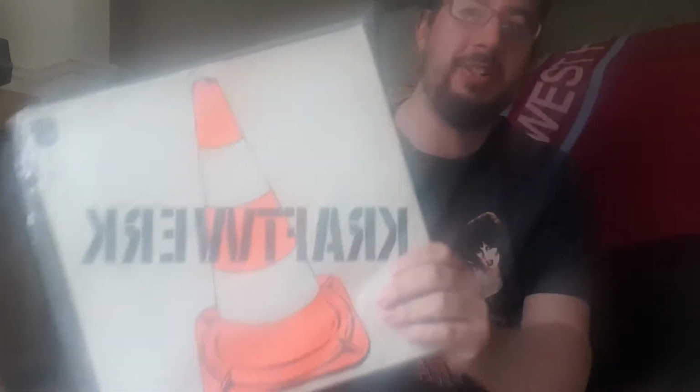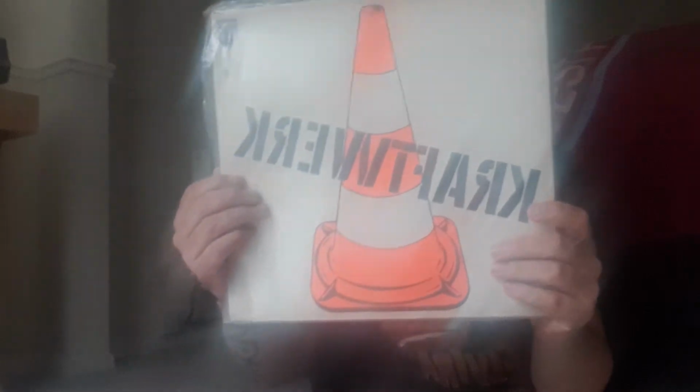Now this was a grail for me, this one. So I went to my local record shop and I managed to find a mint condition Kraftwerk album. I mean, obviously the cover and everything's not mint, but the vinyl is. So that's lovely. That's on the Philips label, which is really smart. Got the new Mozza album.